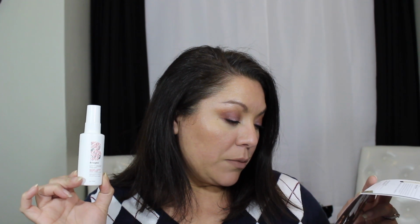I don't know if this is full size. It says 2 full ounces. It may be full size. I was looking it up this morning on Sephora's website to see if this is a full size product or not, and I could not tell because I didn't have this particular product on their website. So this is supposed to be a super moisturizing, strengthening leave-in conditioner, provides repair benefits and beyond. I could care less either way with this one.